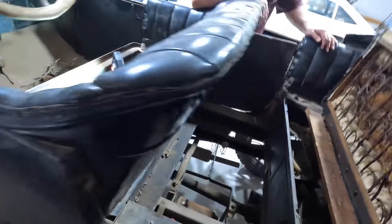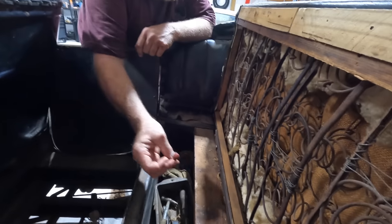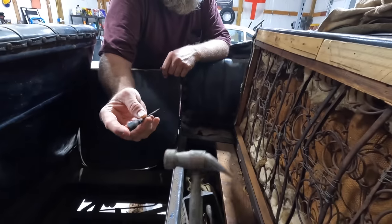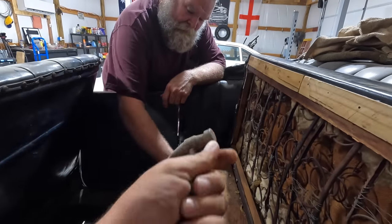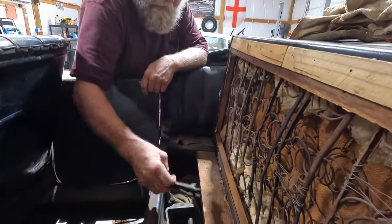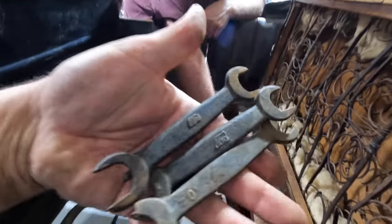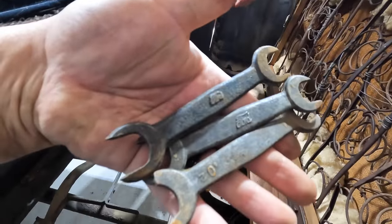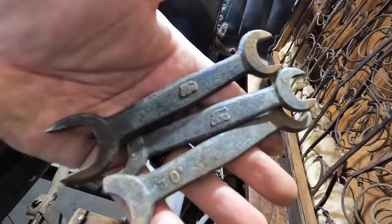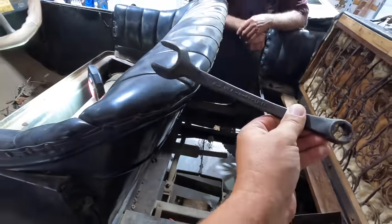You found some tools back here too. See if I can climb in this door here and look at that little hammer. A little screwdriver. Look at this little bitty hammer. Ford wrenches. Legitimate Ford wrenches. Can you believe that? Look at those. And that's a Ford wrench. What is that for? I imagine that's some sort of adjustment somewhere.